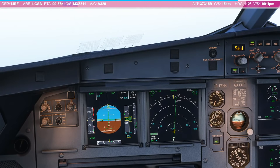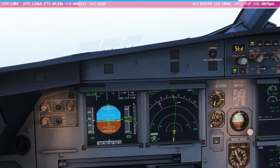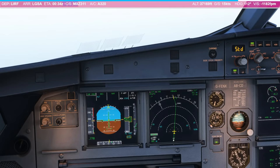Grom says, do you always need to be fully configured before the final for a VOR approach? No, that's only if you're using track FPA, otherwise known as selected modes. If you're using FLS or final app, you don't need to.